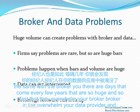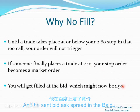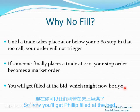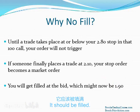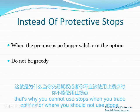And then a year later, it happens again. The same with the broker. There are days that come every few years that are so huge and so fast that they overwhelm your broker, and they overwhelm your data provider, and the broker will say, "Oh, well, we're going to make changes in the % bid-ask spread in the Baidu 100 calls. So now you'll get filled at the bid, which is 190." So your 280 stop got filled at 190, 90 cents worse than you thought it should be filled. Okay, that's why you should not use stops when you trade options.